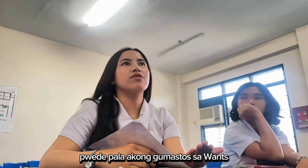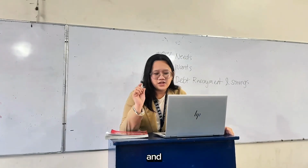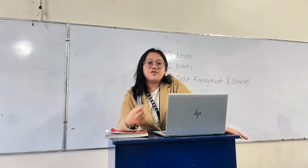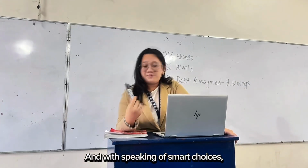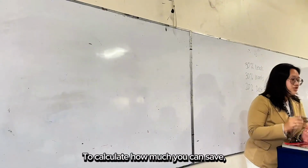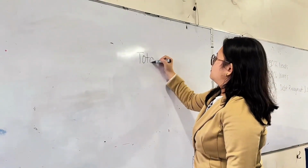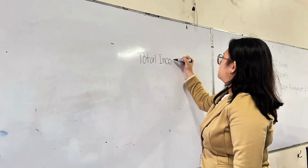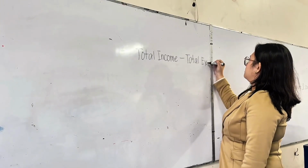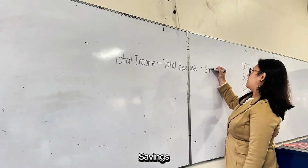So, pwede pala akong gumastos sa wants pero makakaipon pa rin? Exactly. And so budgeting isn't about limiting yourself, but it also involves making smart choices. And speaking of smart choices, let's talk about your future savings. So to calculate how much you can save, here's a simple formula. Total income minus total expenses is equal to your savings.